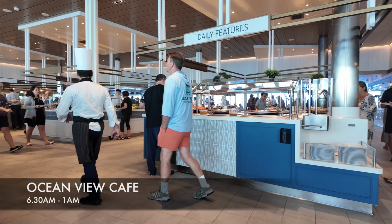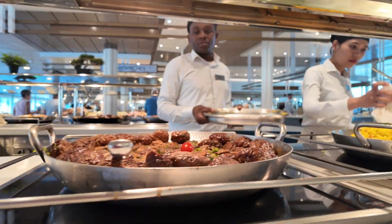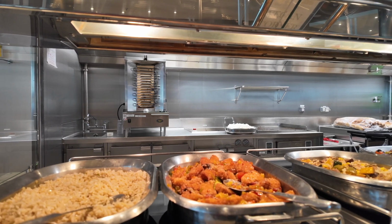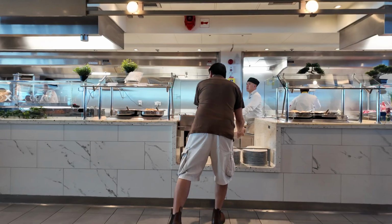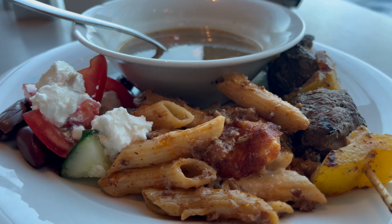Last, but by no means least, let's show you the buffet on Celebrity Ascent. The Ocean View Cafe is a generous and spacious buffet that's open throughout the day from 6:30 a.m. in the morning to 1 o'clock the next morning. We're going to show you the food in a slightly different way to the other dining venues because, to be honest, you don't need to see our random plates from the buffet like this, or even this.